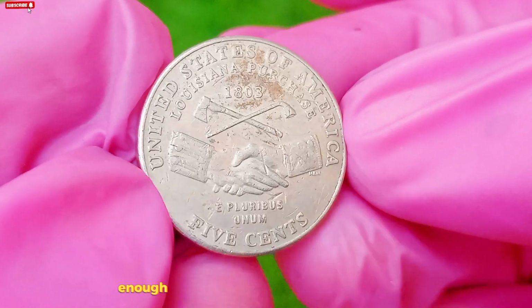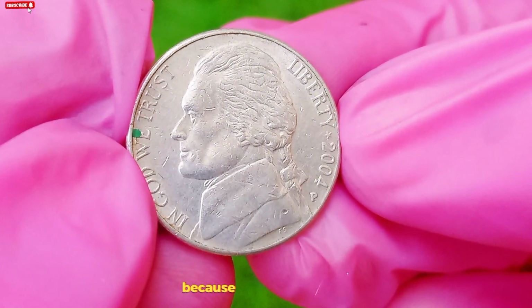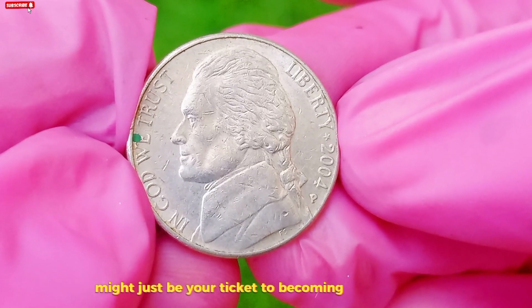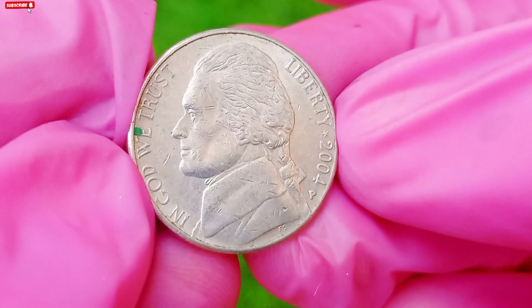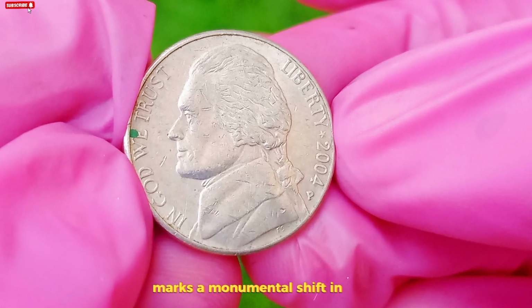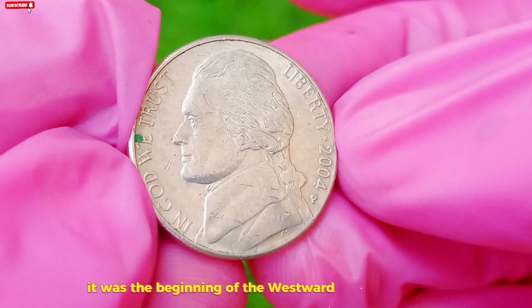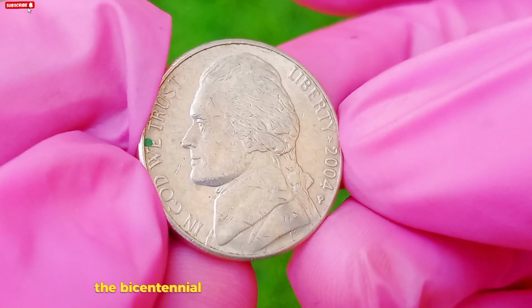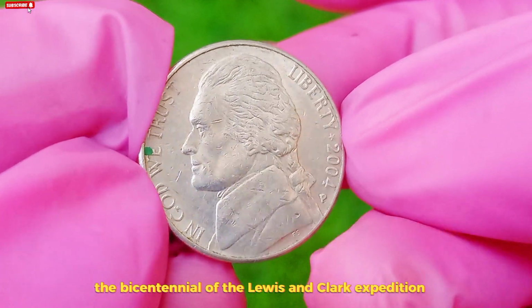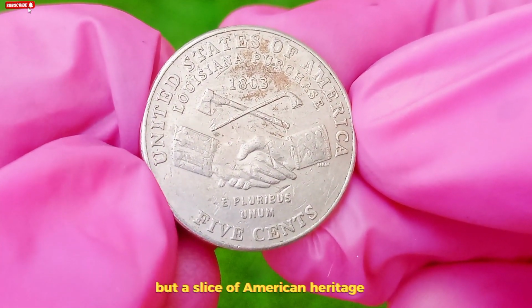If you are fortunate enough to hold one of these special nickels, don't let it go for a low price, because this single coin might just be your ticket to becoming a billionaire overnight. The 2004 Jefferson nickel marks a monumental shift in U.S. coin history. It was the beginning of the Westward Journey series, celebrating the bicentennial of the Lewis and Clark expedition. That makes this coin not only a piece of currency, but a slice of American heritage.